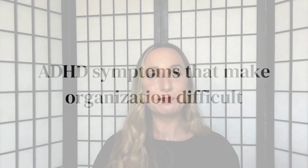Now, let's go over ADHD symptoms that make organization difficult. First, we have difficulty staying focused. So, struggles with focus make it hard to complete tasks, and an individual may end up starting many different tasks that they don't finish. The next one is difficulty regulating emotions. So individuals living with ADHD might also struggle with regulating their emotions and may notice themselves feeling frequently overwhelmed.